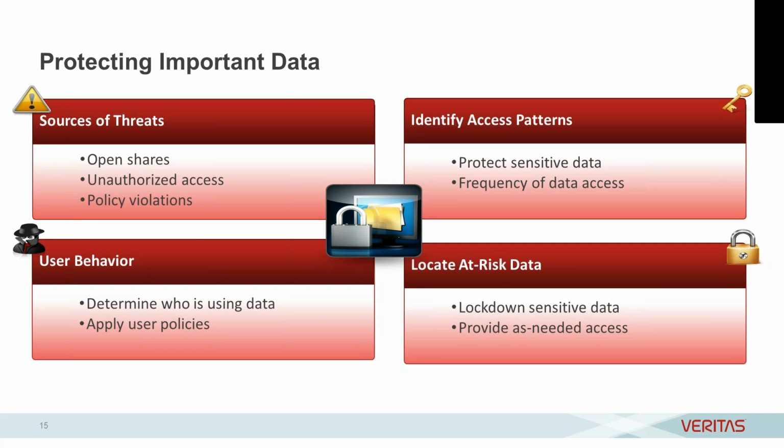You also can have more insight in user behavior, and based on that you can have more ways to monitor the use of your system.